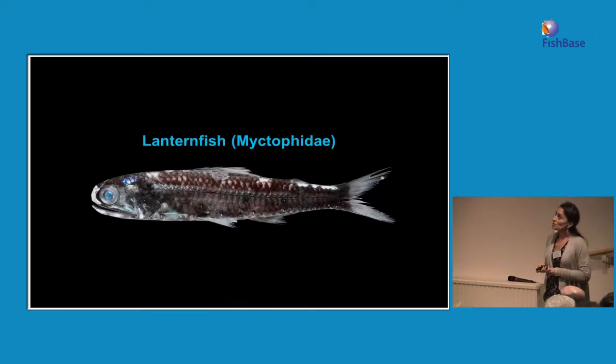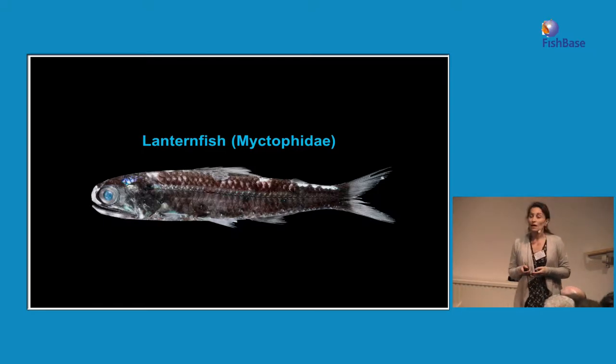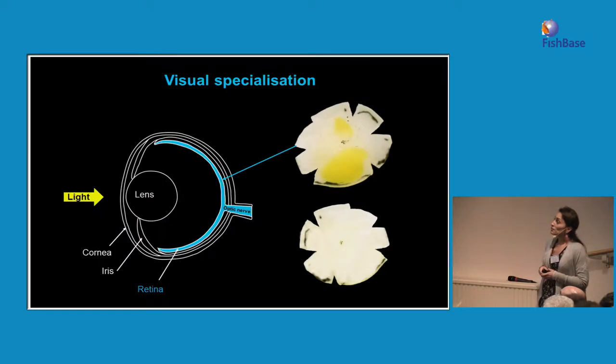Now, the lanternfish story. Lanternfishes are one of the most abundant families of deep sea fish, and what we found is that some of the species presented a yellow pigmentation in the retina. Here you have a picture of the retina of a lanternfish that has been flattened out by making some peripheral cuts, that's why it looks like a flower. You can see the yellow pigmentation present in the retina. And below, this is the retina of any normal deep sea fish, what it usually looks like, so no yellow pigmentation.